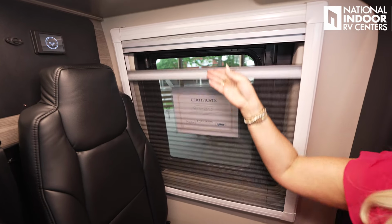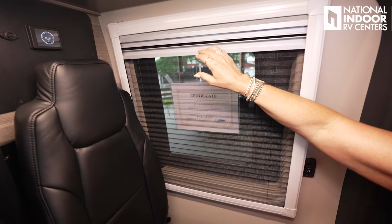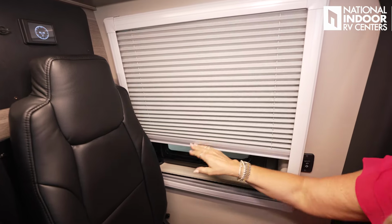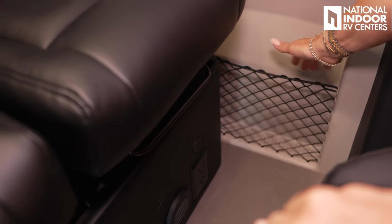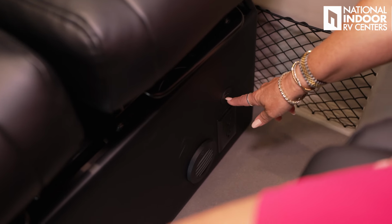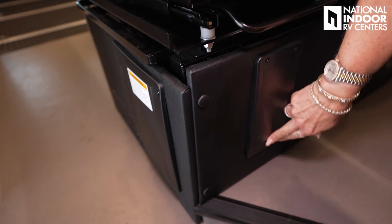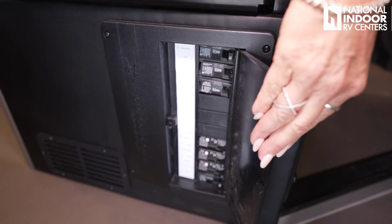And this is one of my favorite features. You've got your day shades, so nice little screened in area. So you can have that window fully open if you want. And then if you want to black it out at night, it's just that easy. Love it. Entegra has also given us a nice little storage compartment here, 2 USB charging ports and 2 110 outlets. And we have fuses here, and then our breaker box over here.